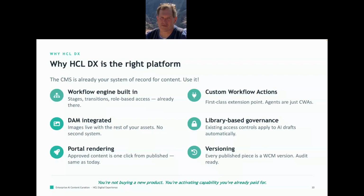We also have the ability to render the content. So it's all a one-stop shop. You generate content, talk to your agents. They help generate the content, and then ultimately you put it all together and you can render something. In this case, the demo, you're going to see a blog. And then again, we've got versioning. All right, so now we're going to go to the demo.